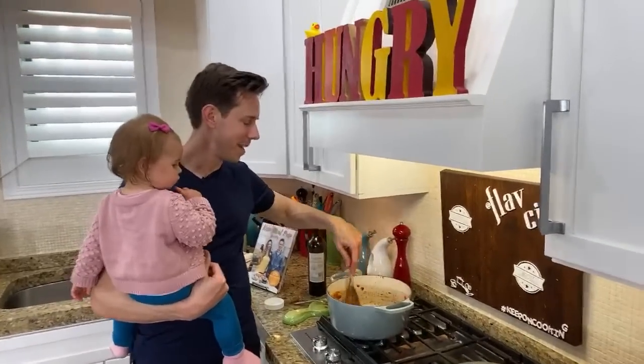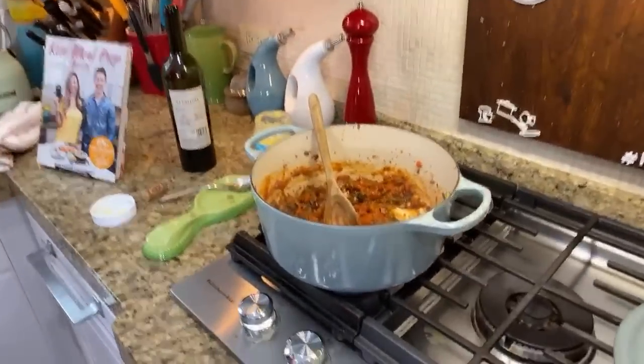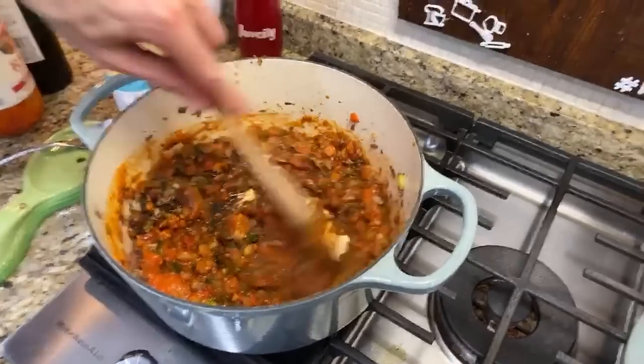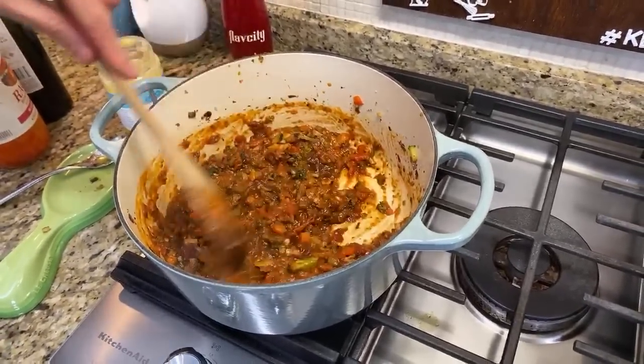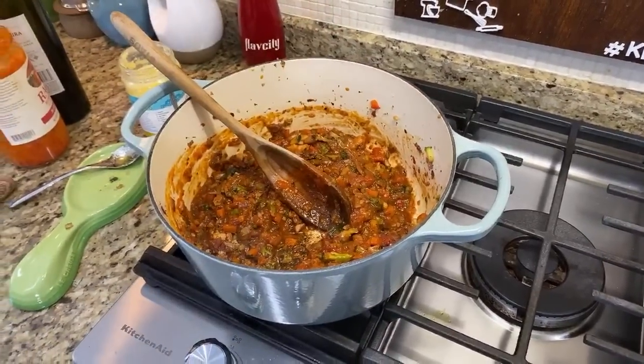Okay, all right, check it out. We put the Rao's in there. Let that cook for just a minute. Then we'll add the bone broth, and we're pretty much halfway home. Because this base right here, this could be like a ragu for a pasta or something.